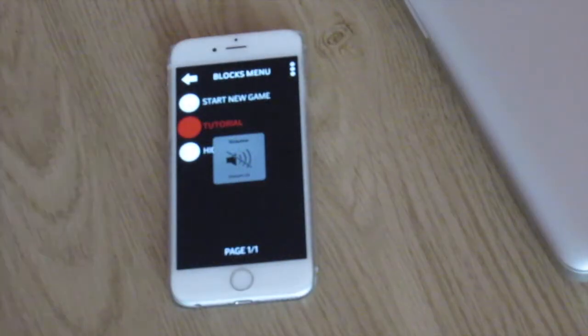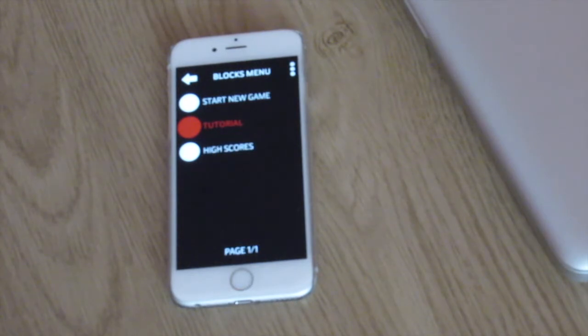So that's basically the idea of the Blocks game. It's a fun game, very similar to Tetris. It's very addictive. It's really easy to pass the time away with. It's also really easy to make a mess.